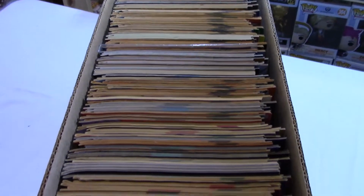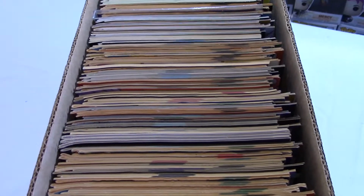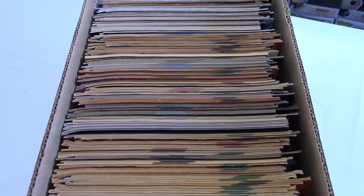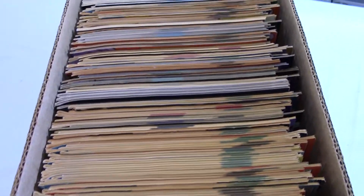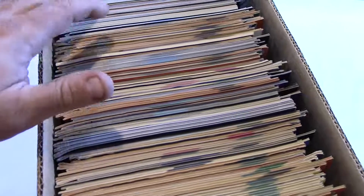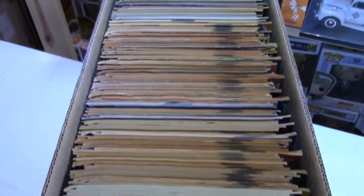The other thing it could be is if it just wasn't stored properly. If you store unprotected comics near a heat source, in an attic, a place where there's no airflow and it's always really hot and stuffy, that will also activate the acid that's in the papers and inks and turn that color. So, let's go find out. Let's see what we got here.